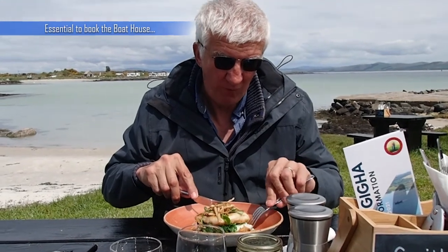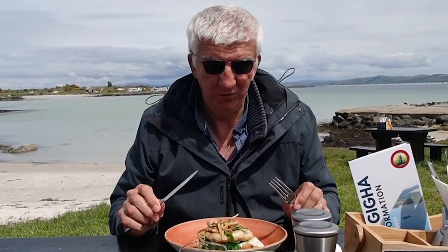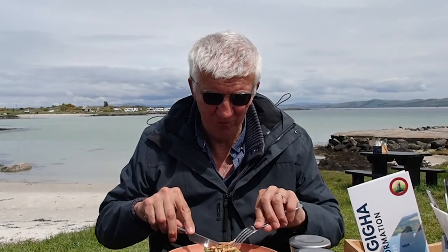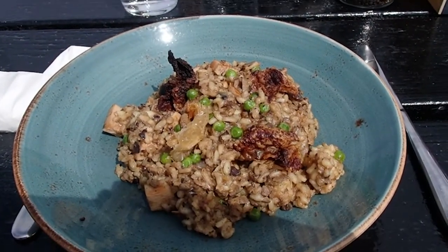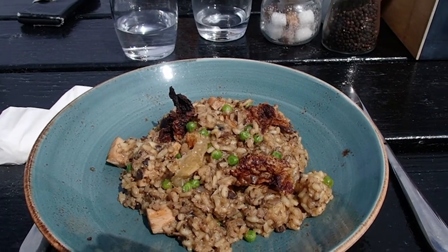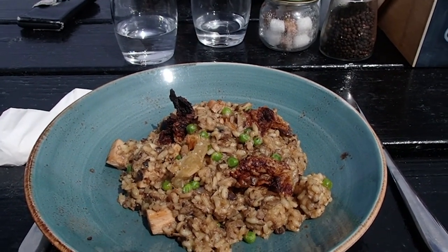So how's your lunch, Alan? Really nice. What did you have? Hake with mussel popcorn and curry sauce. Ooh, delish. Really good. Mine was a chicken and haggis risotto with crispy skin from the chicken. I'm going to taste mine now.